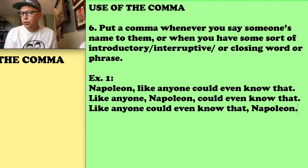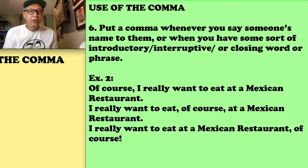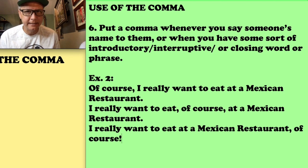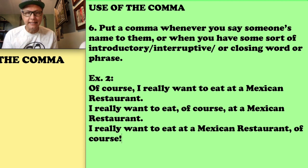So let's also then look at introductory, interruptive, or closing words. All right, example 2, I used the word "of course" as my introductory, interruptive, or closing phrase, and I moved it around just like I did before. Of course, I really want to eat at a Mexican restaurant, or I could say, I really want to eat, of course, at a Mexican restaurant. Or lastly, I really want to eat at a Mexican restaurant, of course. No, I really do. Please, I do. At any rate, you can see that wherever I move it in the sentence is offset then by commas.